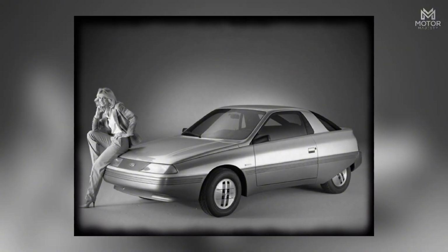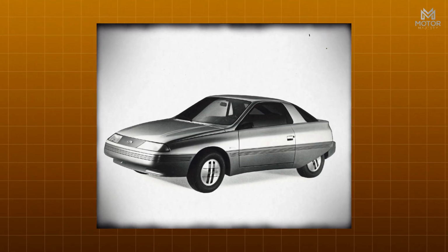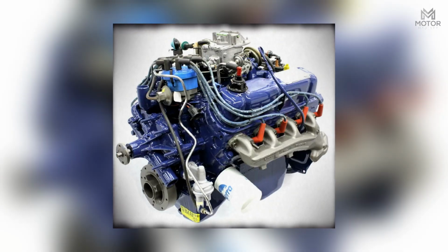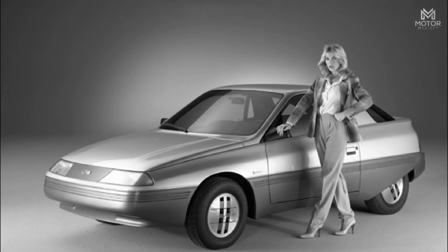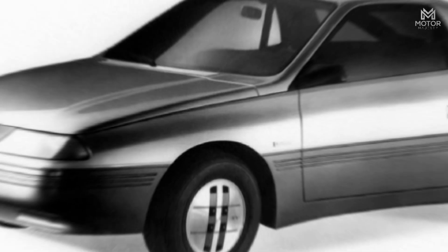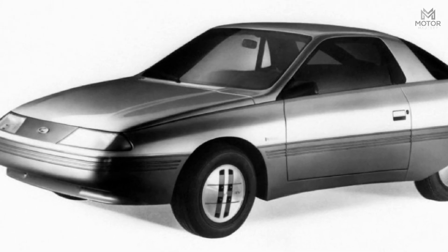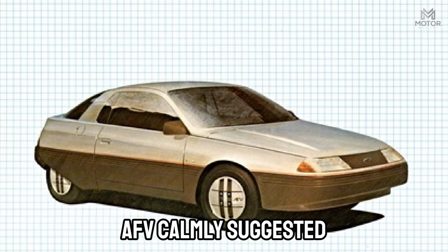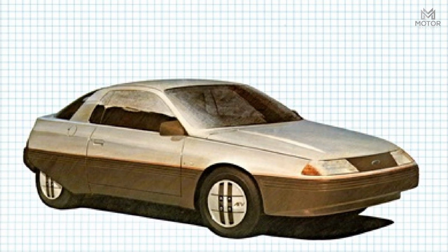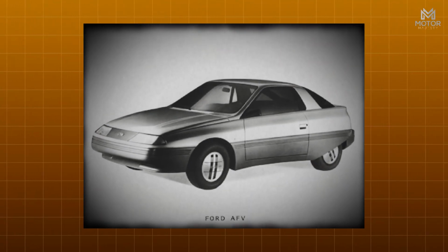The AFV was not about flashy design or jaw-dropping specs. No gull-wing doors or jet engines here. It was a quiet overachiever, compact and understated, but with a vision to think about sustainability before we run out of gas. While other 80s concepts screamed for attention, the AFV calmly suggested we might want to make the switch to alternative fuels, back when microwaves were the peak of modern tech.